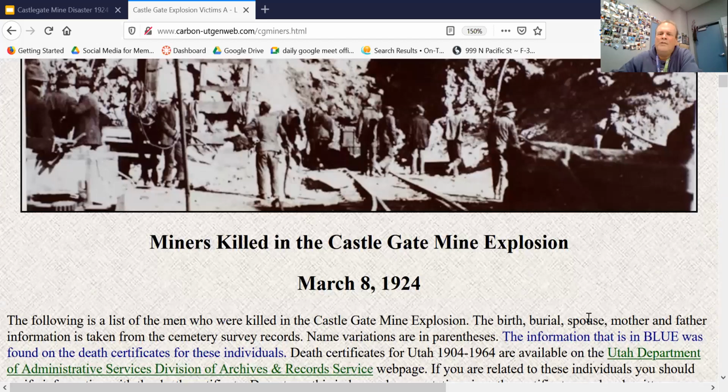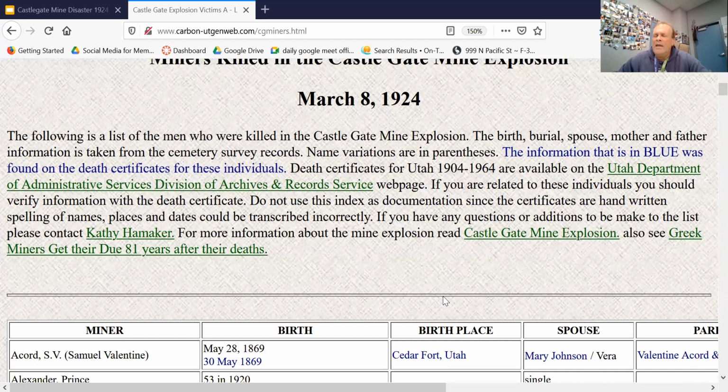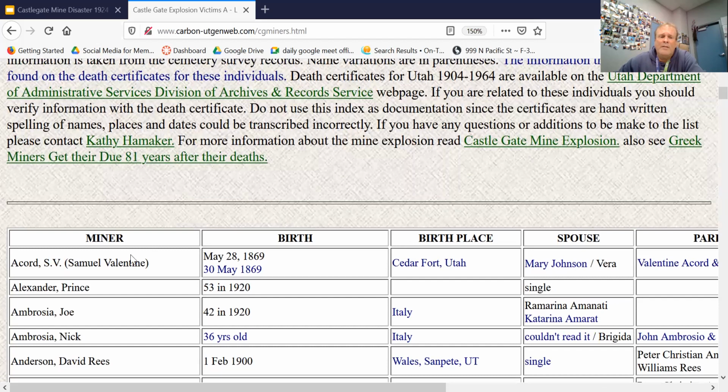This is a page that shows all the names of the miners that died that day. March 8th, 1924, again, devastating. They actually were able to put together a list of all the miners using the death certificates that were provided by the state of Utah. And then they were put in order of last name. They used the information from the death certificates to be able to tell where they were born, if they were married, who their parents were.